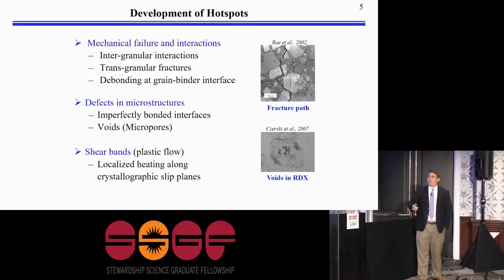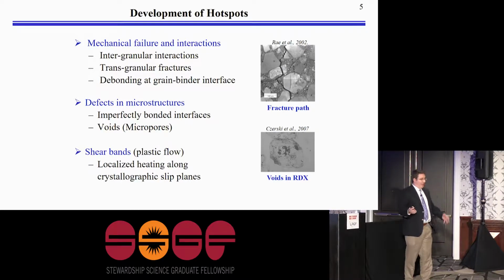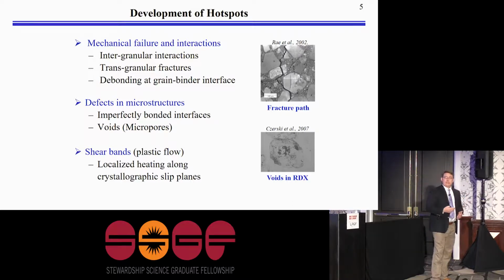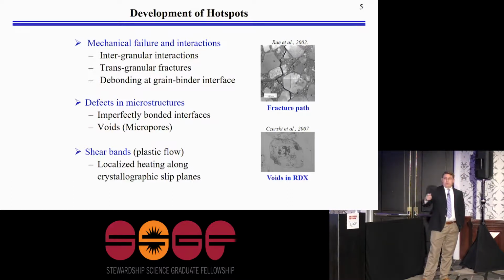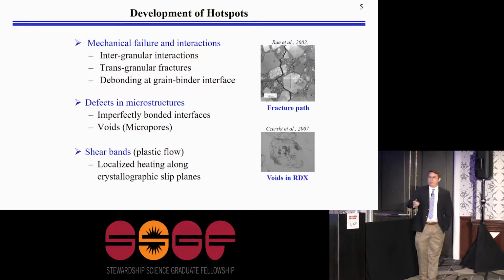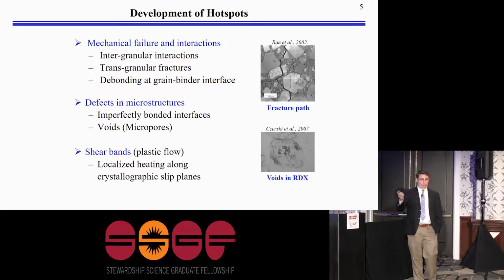I mentioned very quickly some key ways these hotspots develop. There's mechanical failure here. There are defects in the microstructure. Perhaps when you create your microstructure, there are already voids. There are already debonding sites where the polymer and this grain aren't exactly touching each other like you had hoped. Nothing's perfect. And it's my job as a mechanical engineer to quantify and see what we can tell about that imperfect information, and possibly how to make it better, or at least more tailored.